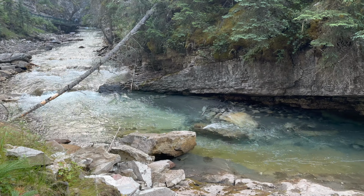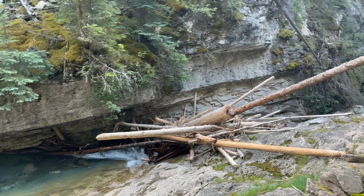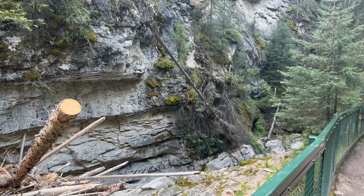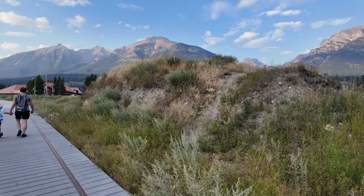It's a very doable walk, very family friendly, and it fit in really well, so it's a good one to do even if you're not normally into long hikes. And with that, we moved on north to explore further on our way to Golden.